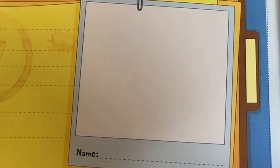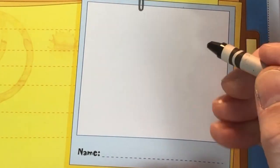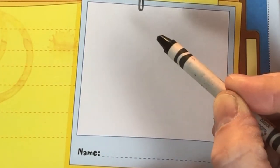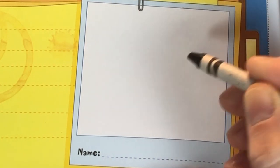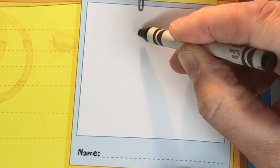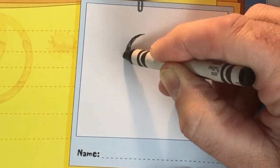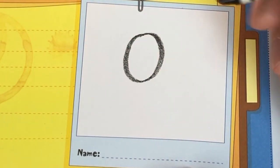I'm going to use black because my doggy upstairs is Tango, and Tango is a black lab. So he has black lab and some golden retriever, but his color is black. So I'm going to draw a black doggy. Here we go. First he needs a head. So I'm going to draw a head. There's his head. It's kind of like an oval.